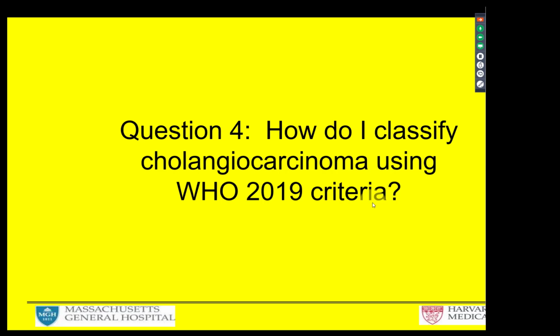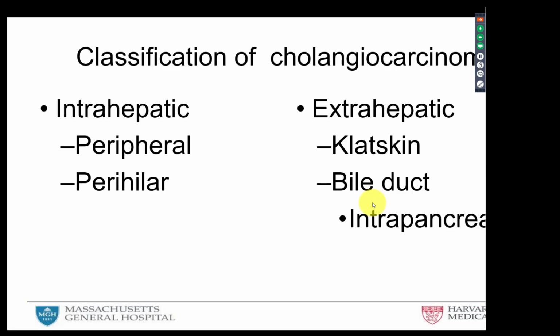All right, so number 4, we're doing well for time. This gets at the 2019 classification. Now we're switching to cholangiocarcinomas, and we're going to talk about the 2019 classification of cholangiocarcinomas, the so-called blue book. So think back, how do you classify cholangiocarcinomas? Intrahepatic, extrahepatic. That's an anatomic-based system, so we're not really contributing very much. This was really a radiology call for the most part.